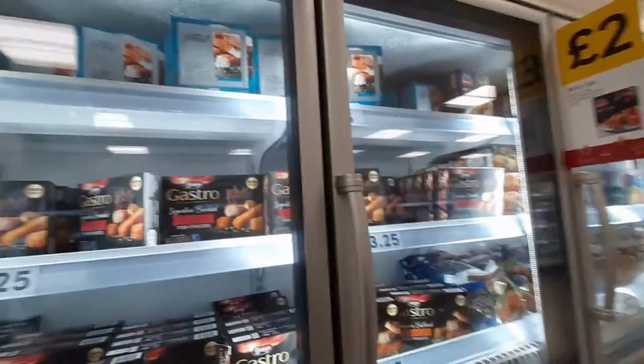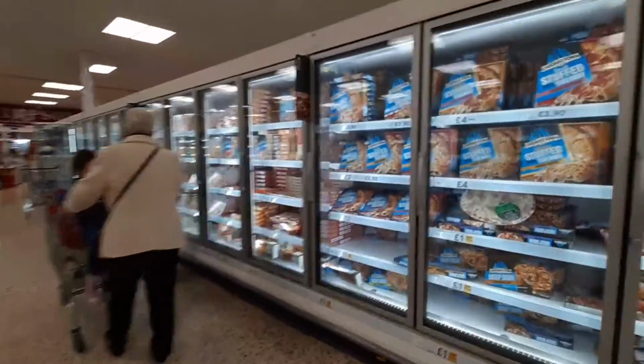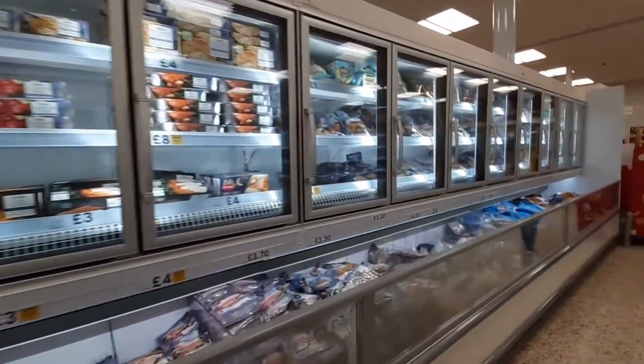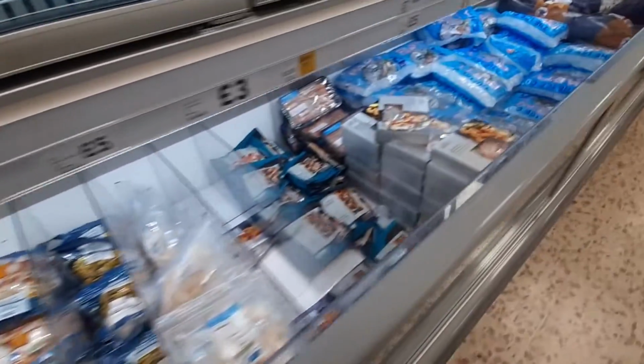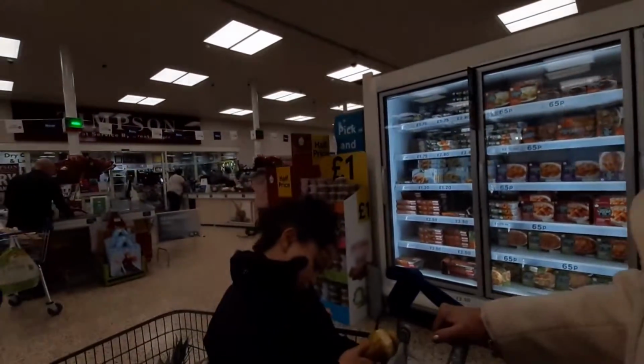So they have cod, haddock, all different types of fish, battered fish, breadcrumb fish, all down there, above and below. Then to your right, you've got so many different types of pizzas. They've got name brands, and they've got their own named pizzas as well. Their own named pizzas are only about $1.50 for a margarita. So here is, I think, all chips or fries, and then we've got ice, and then on the right hand side you've got ready meals.